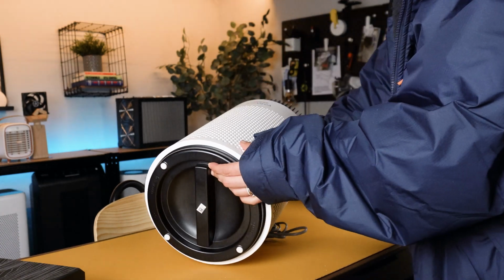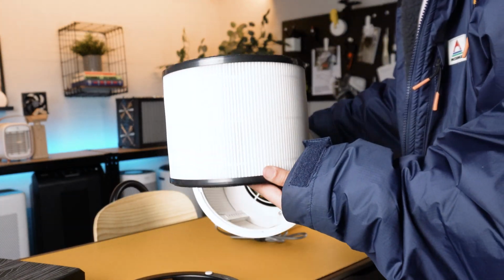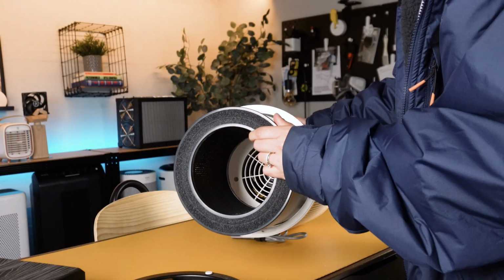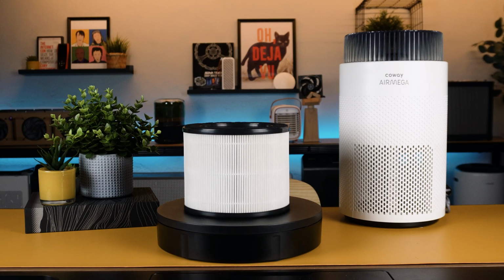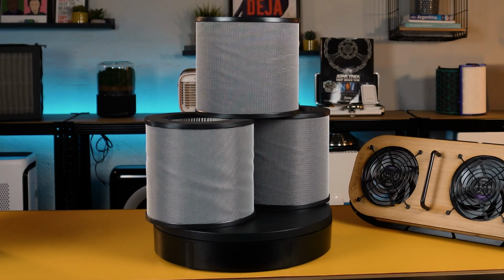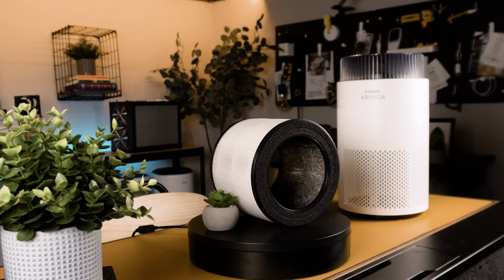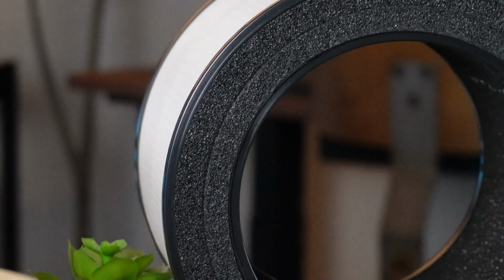To access the filter inside the Airmega 100, you have to tip it upside down and turn the handle clockwise to open the case. The filter is a bonded cylindrical filter similar to what we find in the Winix A230 or the CleanAirKits Triple Exhalaron. You get 3 layers of filtration, starting with a pre-filter mesh that protects the true HEPA filter, lined with carbon impregnated fabric on the inside.